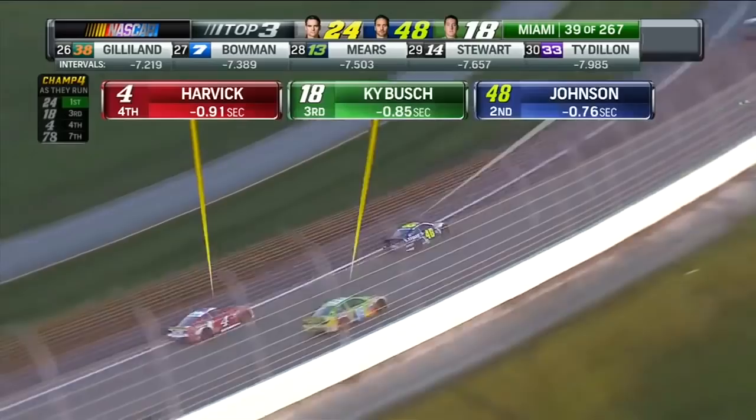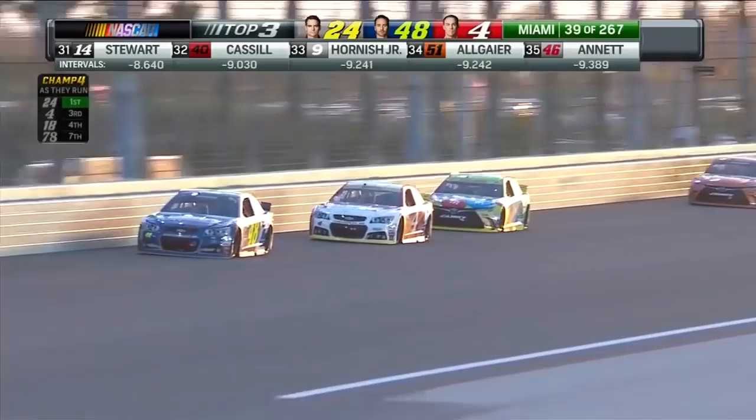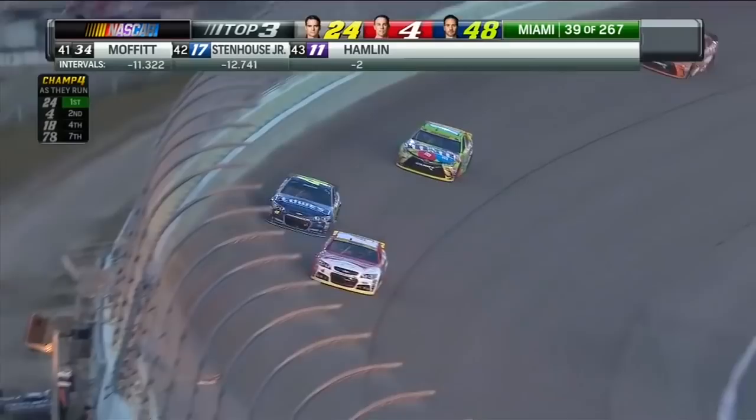He's struggling right now. We saw him in the middle of three and four. He lost all the momentum. He got up in the middle of the corner. It looked like he got really tight or really loose. I couldn't tell which. Got up the racetrack and all but had to stop. And the 48 and the 4 went blowing by. And here comes the 4 looking to take second away from Jimmy Johnson. Kevin Harvick makes the pass, moves up to second.